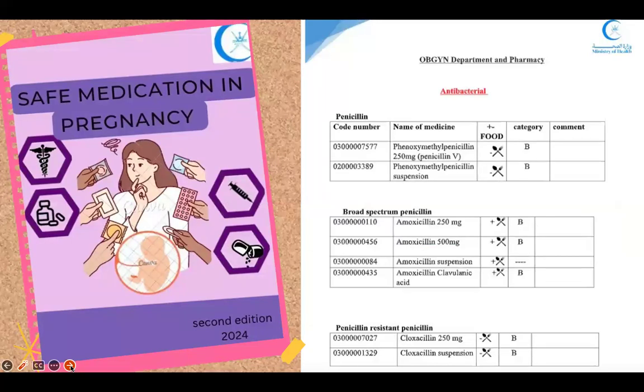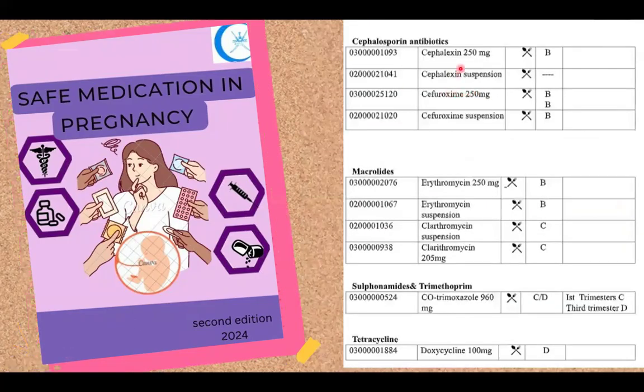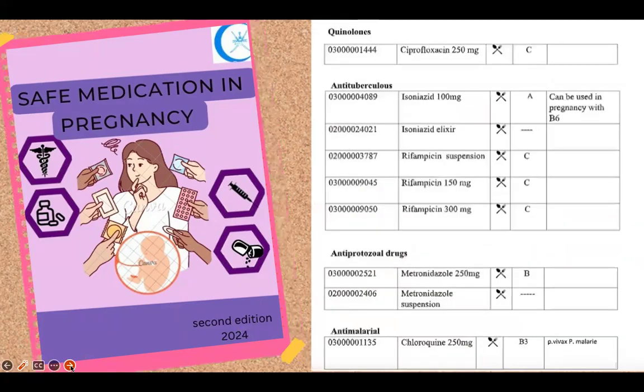And again, these are the medications available in primary healthcare, and their categories, as you see here. Phenoxymethylpenicillin is safe, amoxicillin is safe, flucloxacillin is safe, cefalexin is safe, cefuroxime is available in 250, and we can use it for UTI as 500 milligram BID. Erythromycin is safe, clarithromycin is better avoided. Co-trimoxazole is better avoided in the first and third trimester. Doxycycline is not to be used. Ciprofloxacin is better avoided.